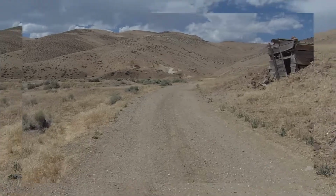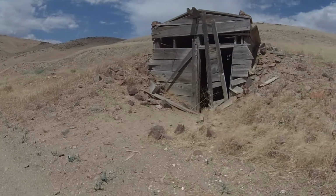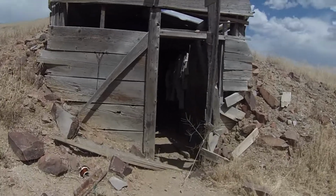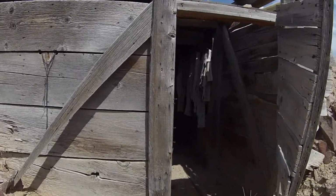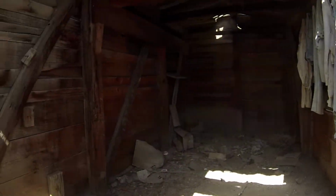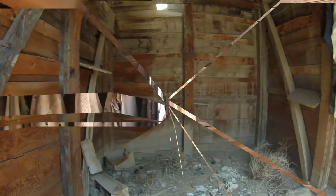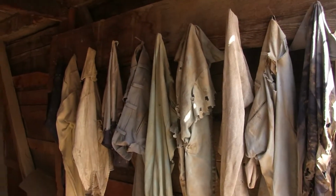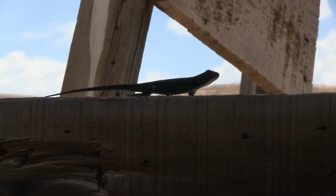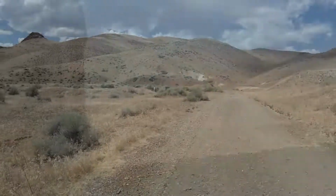Found this little shack and I'll go inside of it here in a minute. Kind of scary. Little dirty. Nobody's lived there for a while, I think. You see the floor is pretty littered. But somebody did leave some clothes hanging up. But the only thing living there is a couple lizards that I saw. Here's one of them. And I kept moving farther.